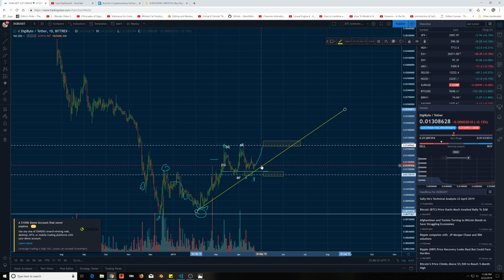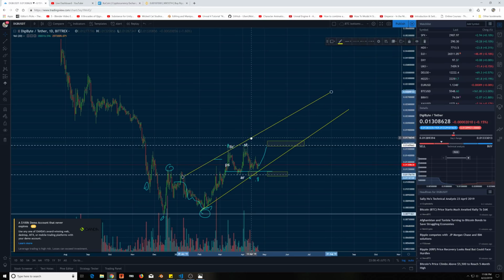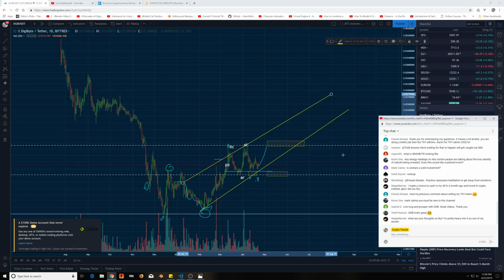and then take a copy, bring it up parallel, not quite parallel, but you guys get the idea. So we'll see. It looks like it might be going into this channel up here. That's one way to look at that. But that's on more of a macro. I think I'll leave those lines there. That looks kind of cool. But yeah, I like Digibyte. Awesome project, guys. Do your research on it.